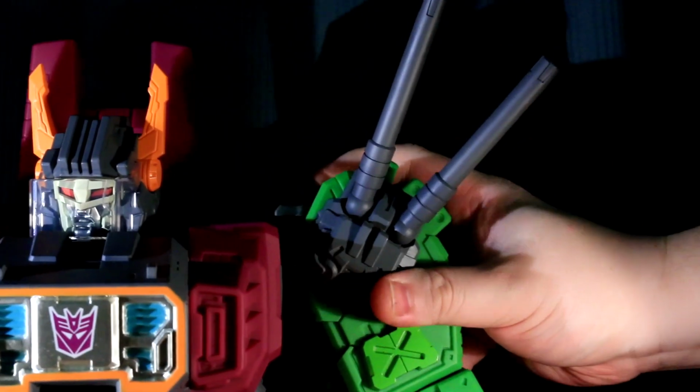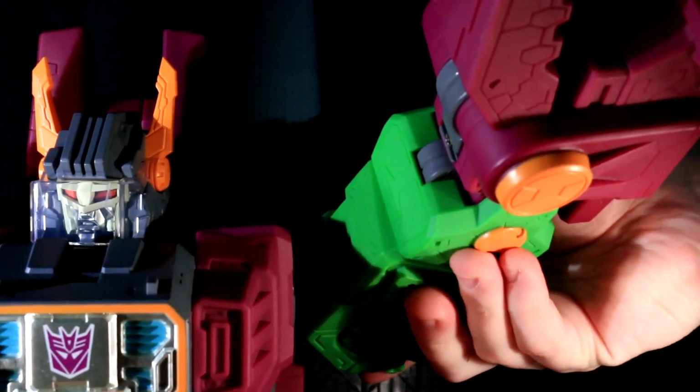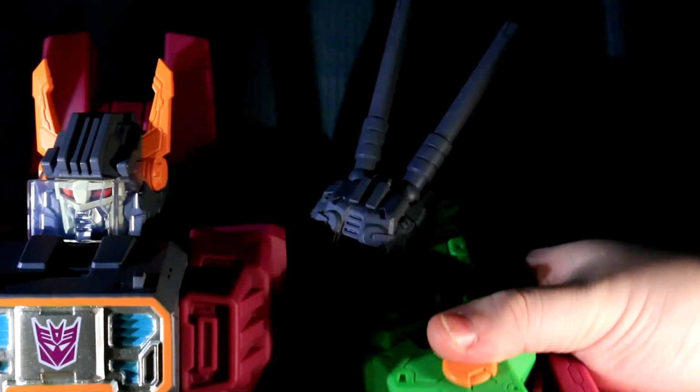Anyway, his shoulder is a simple forward and back joint, and as you can see, the joint is smooth and tight. It can hold the weight of his arm super easy, and it moves super easy. His arm is now in the way of the light.